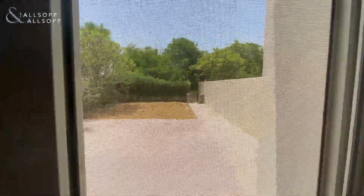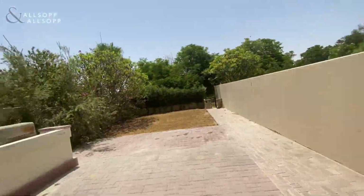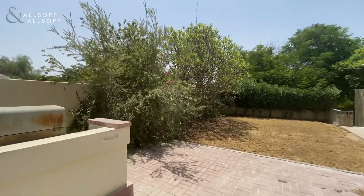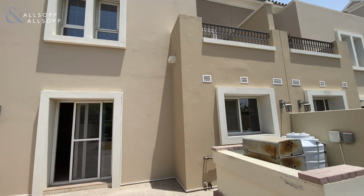It's single row, so we have a really good sized garden. Barbecue area. The rear of the property.